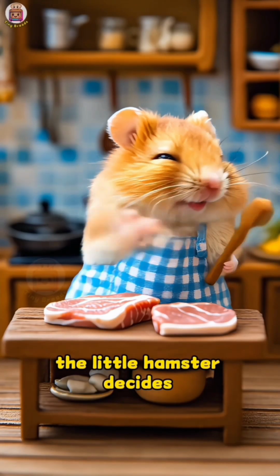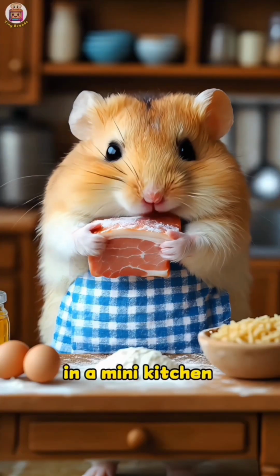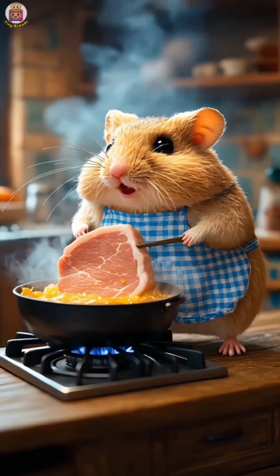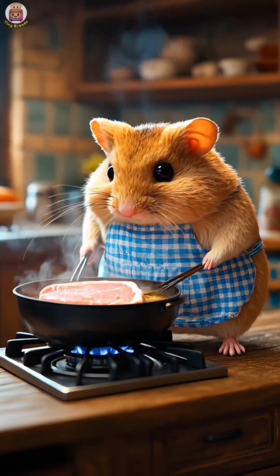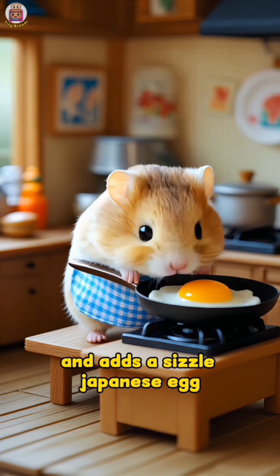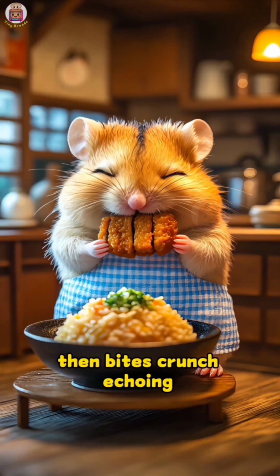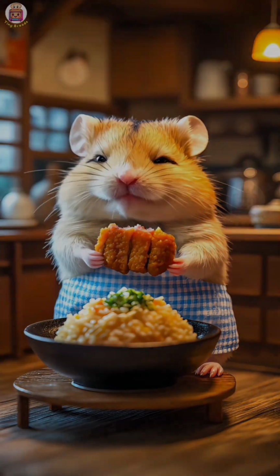The little hamster decides to make a katsu donburi. In a mini kitchen, it coats the cutlet in flour, egg, and breadcrumbs, fries it in a hot oil pot, and adds a sizzled Japanese egg. Then it bites, crunch echoing, savoring awesome bliss.